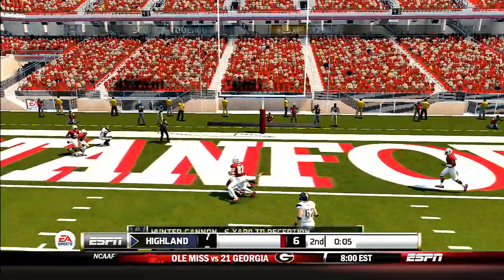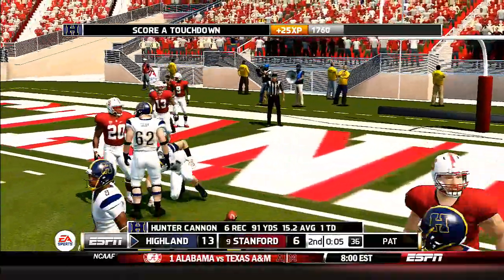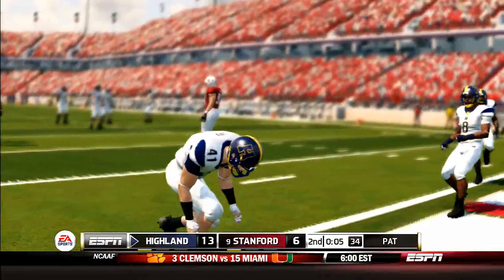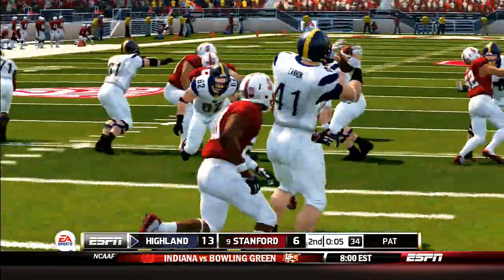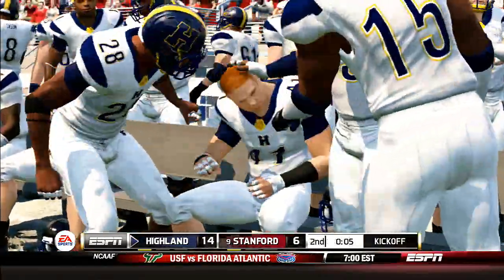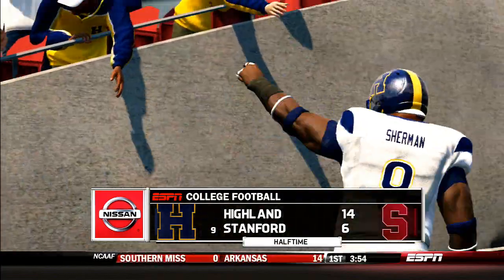Flanagan's going to drop back, throws this one up to Cannon. Cannon gets the catch this time. That's going to be a 6-yard reception for a 1st down. 6 receptions, 91 yards, and 1 touchdown now for Hunter Cannon as he gets the touchdown. And with 5 seconds left here, the Highland Scotties now have a soon-to-be 14-6 lead here. 1 possession lead as we go into the 2nd half of this ball game.